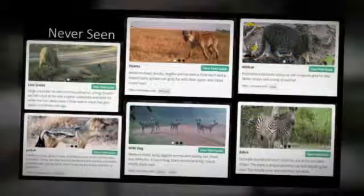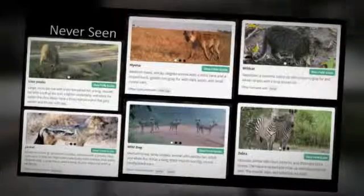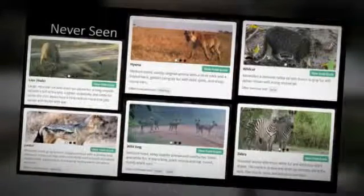I was surprised that I did not see any species such as lions, zebras, or wild cats and dogs in any of the pictures from the park.